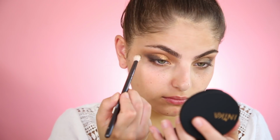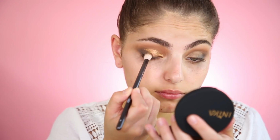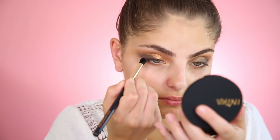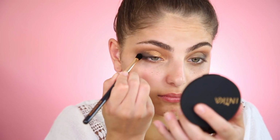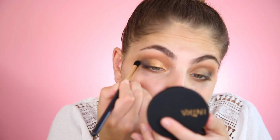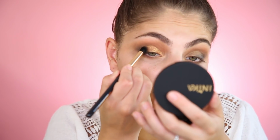And I'm taking the eyeshadow duo in the shade Choc Coffee, and I'm taking the dark chocolate brown shade and using that to connect the copper color with the darker outer corner colors, just so everything has a really nice gradient and blends out well together.